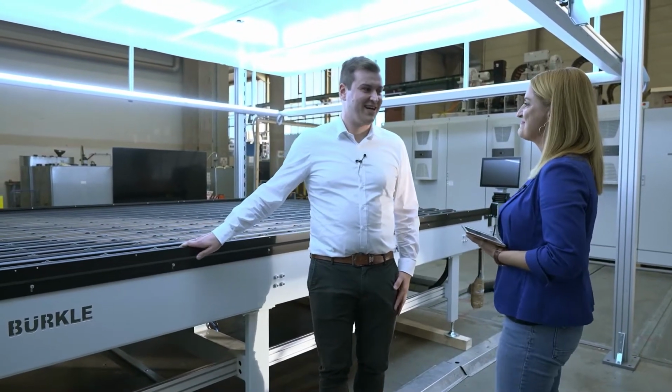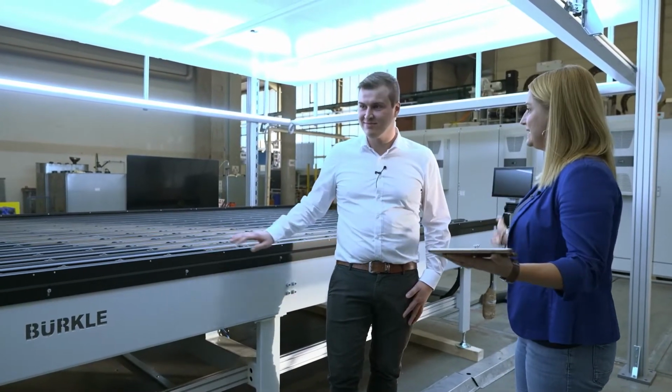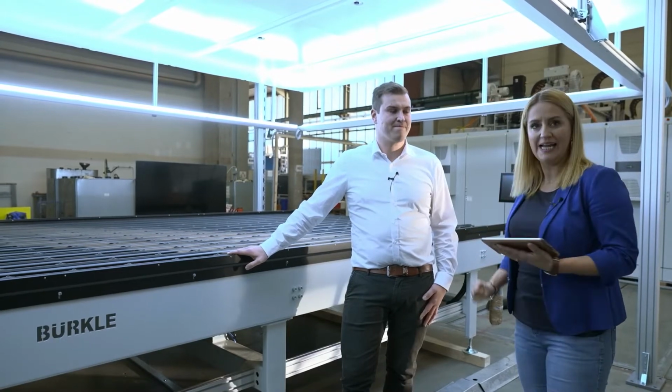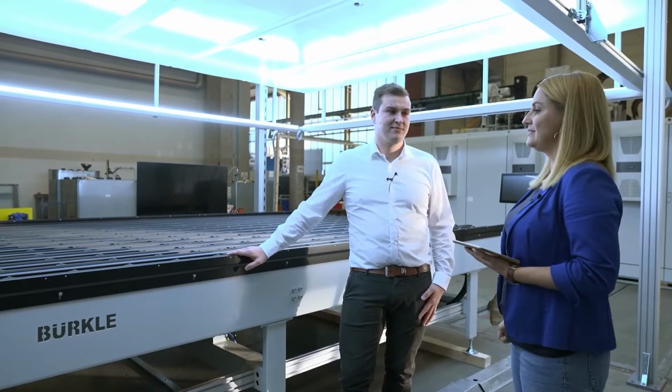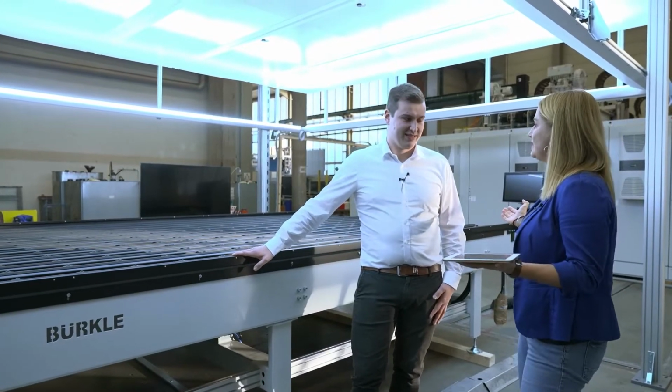Hello, Manuel. Hello, Doro. So here we are at the center of our Easy Lam IFL, right at the infeed area. First, we'd like to talk about what's going to happen to it. At the moment it's in Freudenstadt, but soon it's going to move on. Where's it going to?